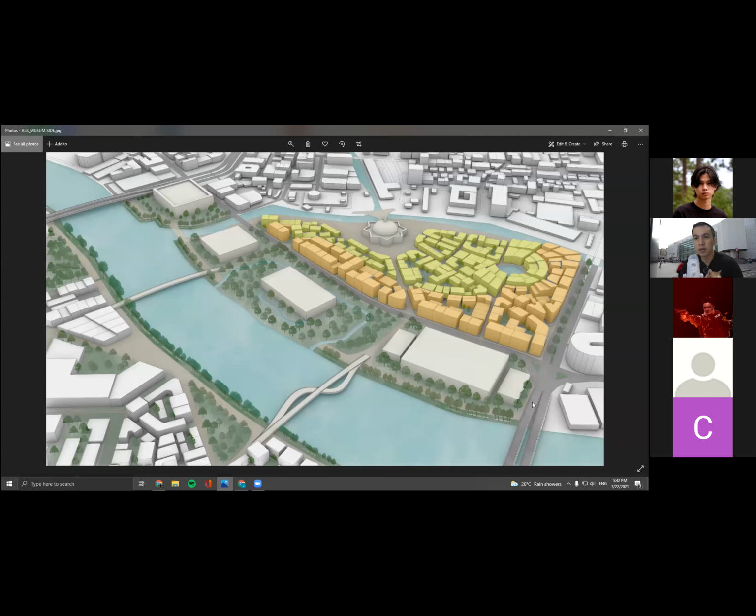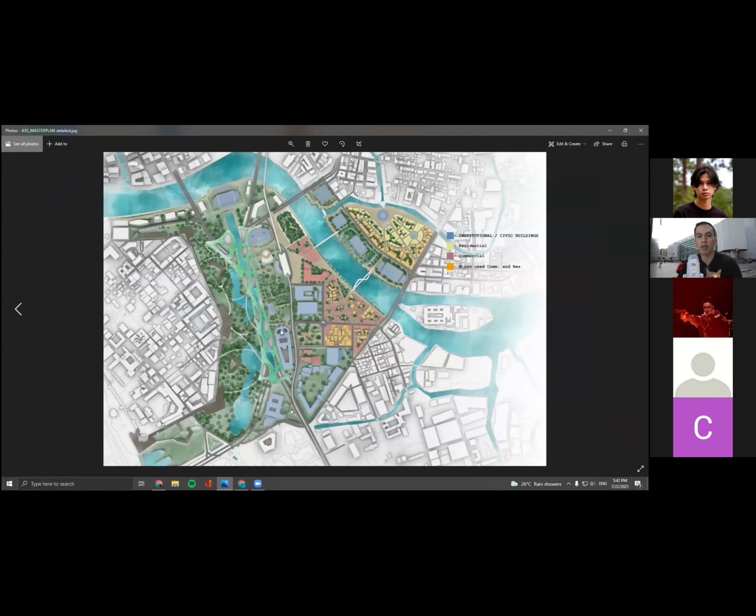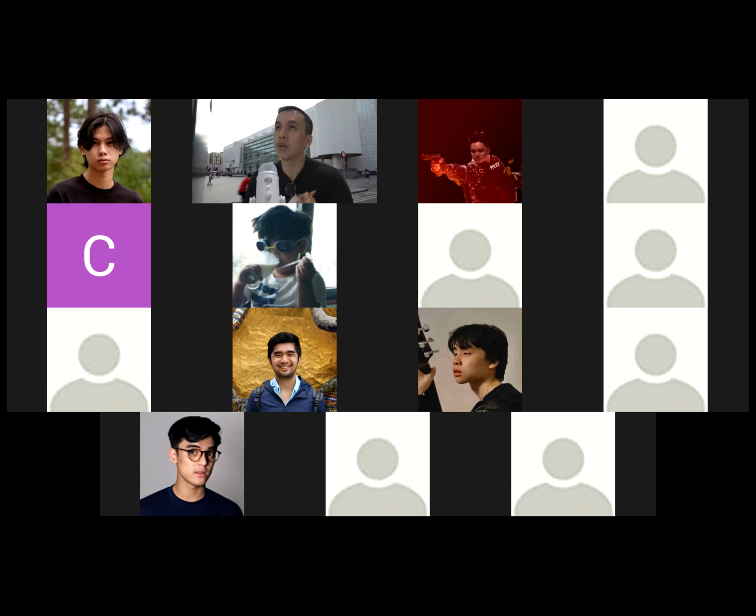Okay, can you zoom out? I want to see the first slide. Do you have a 3D massing of the entire area? Pwede kang mag-open na, no? So how's the efficiency ratio?